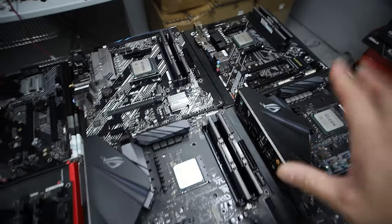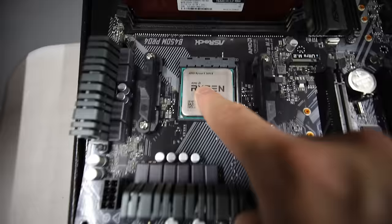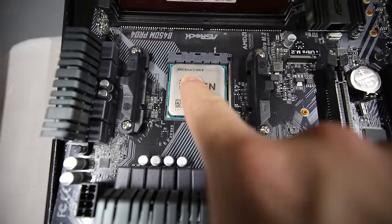Great CPU for mining. Now, we have another one here. It's a Ryzen 9 5900X. And then the last CPU from his batch here is a Ryzen 5 2600X. All right, so you guys know this batch here.